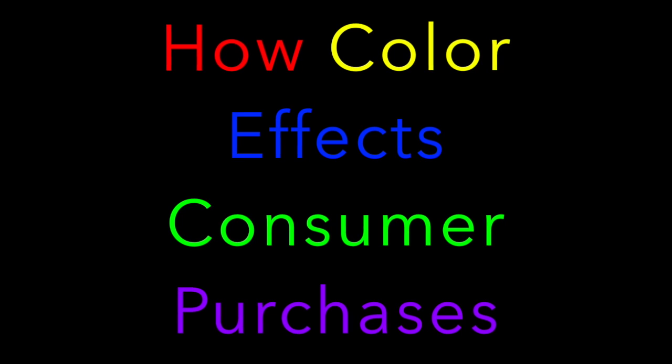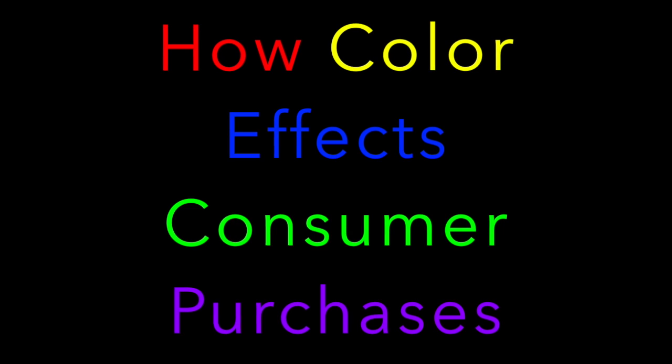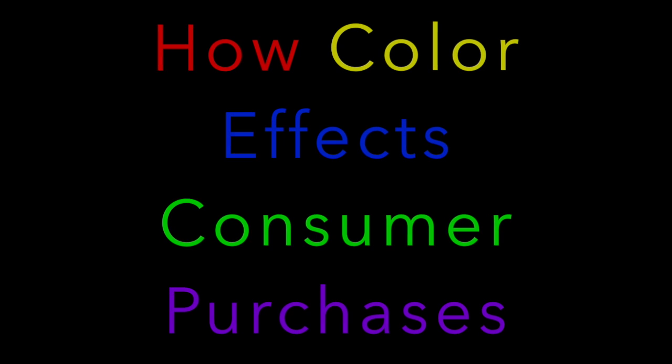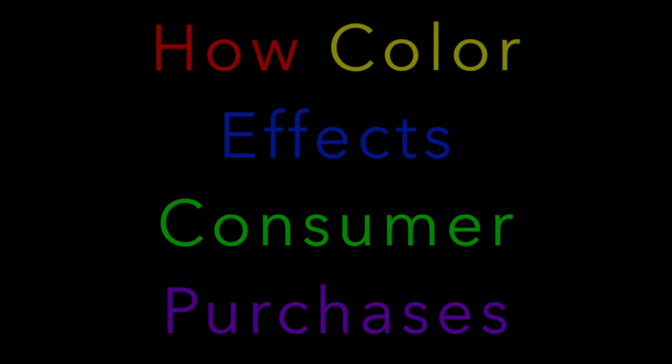All colors have an arousal component and an evaluative component. Color associations are context-dependent and depend on the product. In fact, color accounts for 85% of the reasoning behind a purchase.